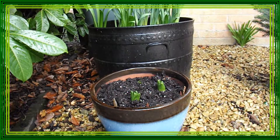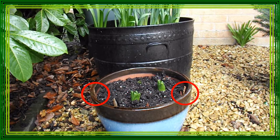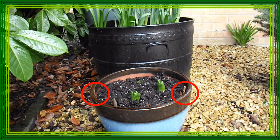Slight problem after about a week of filming, one picture a day. My wife's been out here and pulled out the sticks that I was using for lining up the camera. So I've just put two sticks back in again. I've no idea if they were in the same position. So we'll just have to hope.